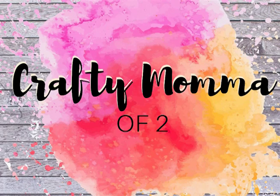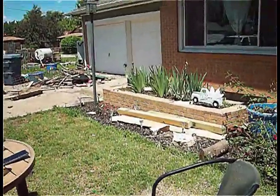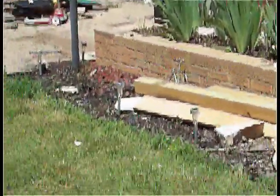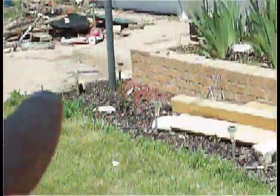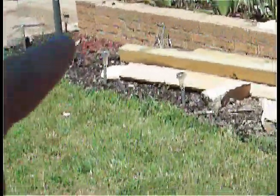Today we are doing a walk through our cottage garden. Alright, so I'm going to stay in the shade, so it's going to be a little farther away. I'll see if I can zoom in a little bit. There we go. Alright, so down here at the bottom you see I got some mint from my mom and I went ahead and transplanted that.